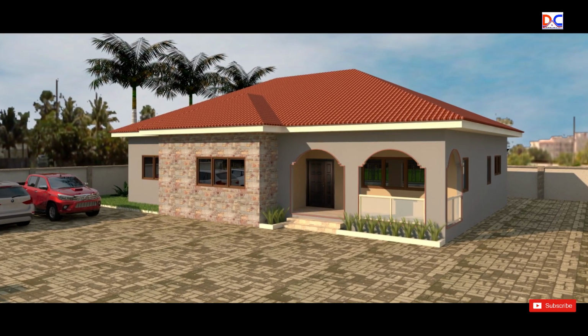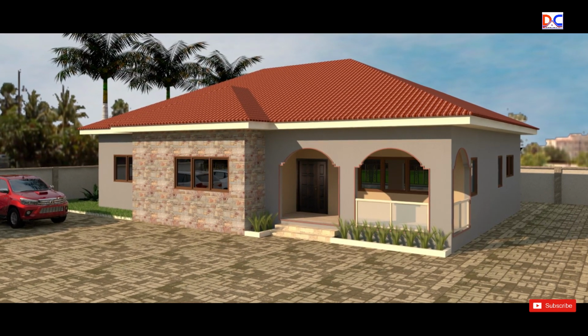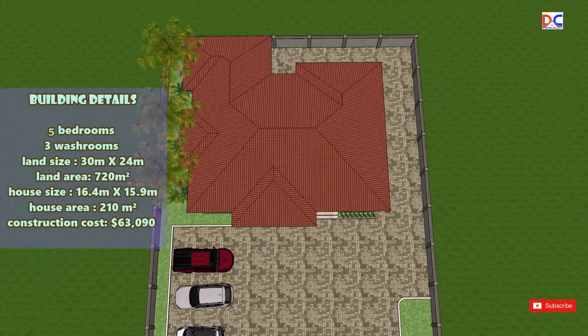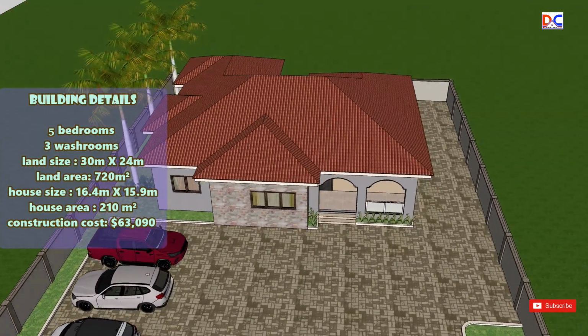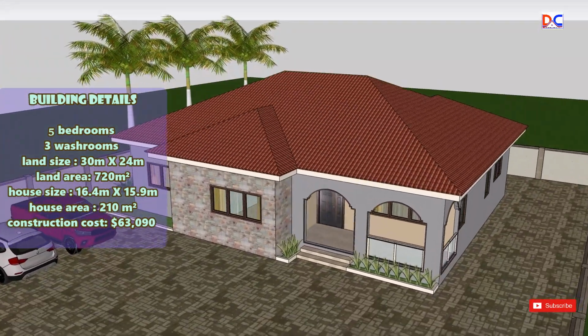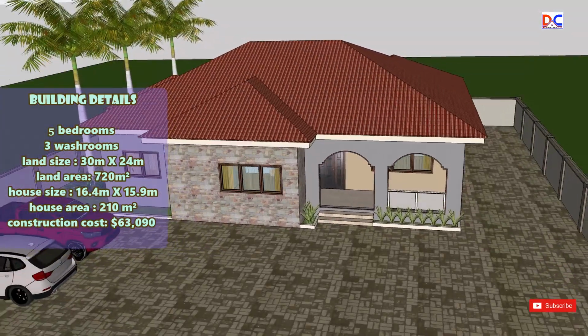The design has a total number of 5 bedrooms with 3 washrooms. The building, which sits suitably on a land of area 720 square meters, has an area of 210.3 square meters, leaving us with enough space for car parking and other outdoor activities. This is clearly shown on the aerial shot.